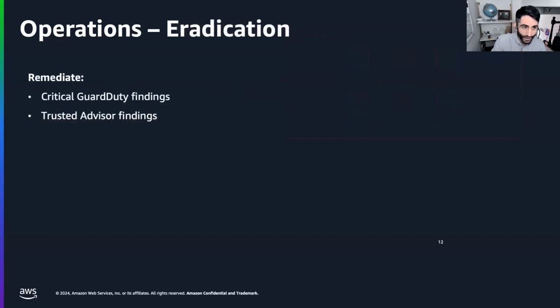Again, for quick wins, eradication stage, I had you turn on GuardDuty. I had you turn on Trusted Advisor. If there were any findings in Access Analyzer for externally shared resources as well, we want to remediate the most critical GuardDuty findings. Of course, we want to consider the business impact of that as well, right? Let's not delete anything if it's critical to our production workloads, but also if there are any findings from Trusted Advisor or Access Analyzer, we want to target remediating those.